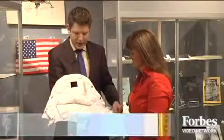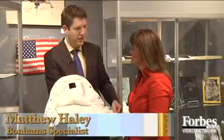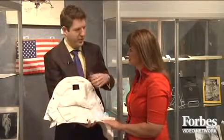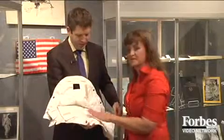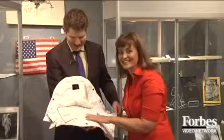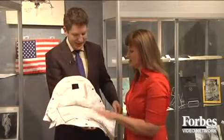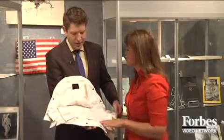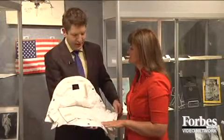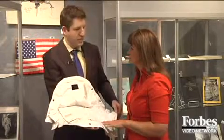This is from Neil Armstrong's spacesuit. It was used to cover over some connectors to make sure that moon dust and things wouldn't get inside. We're touching Neil Armstrong's spacesuit. Everybody knows that. And tell me the value of this. This is estimated at $15,000 to $20,000, and it's very rare to find a piece of Neil Armstrong's spacesuit available on the market.